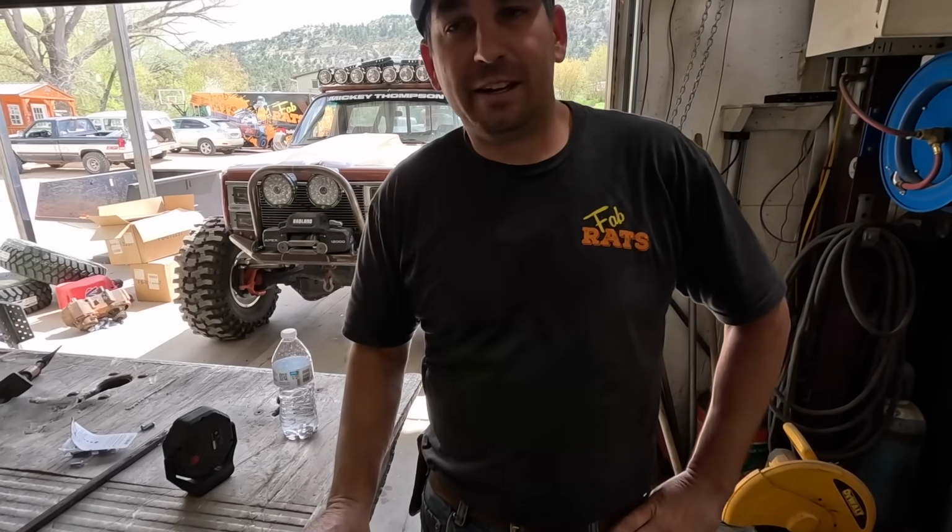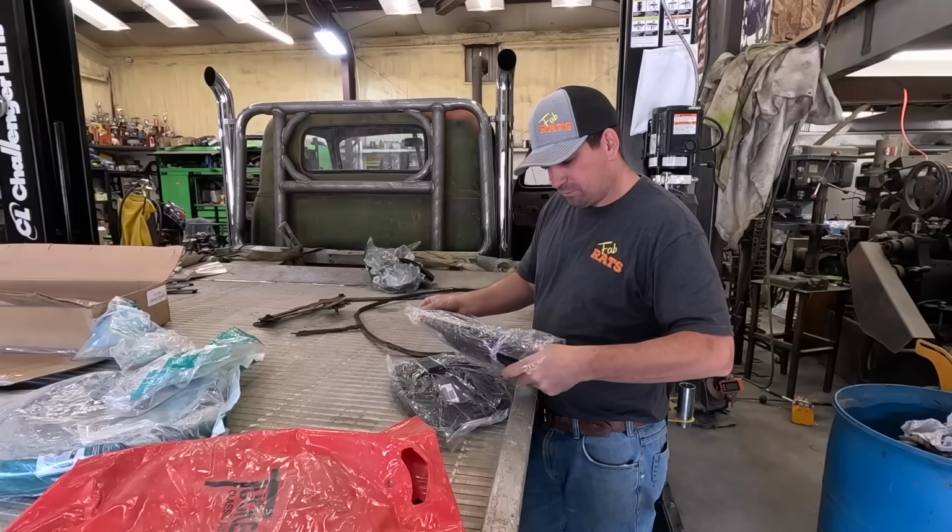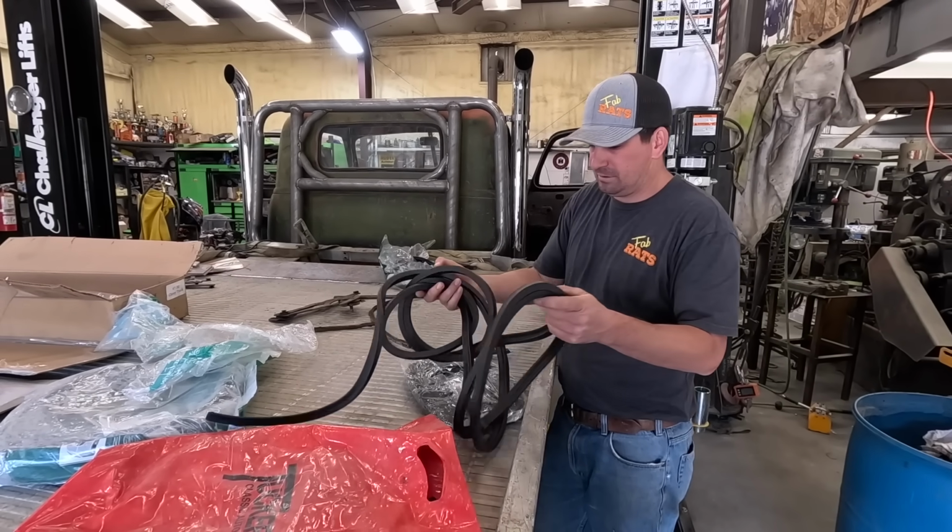Sweet. We didn't have any weather stripping adhesive for two of them around the inside of the doors. There's an A and a B. We need B, we have A. So we're back to waiting.